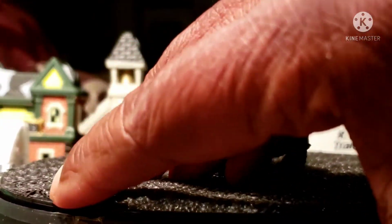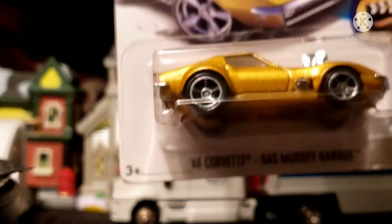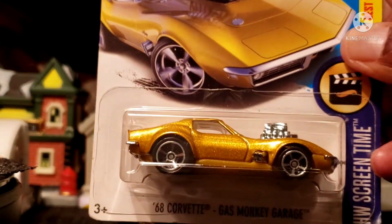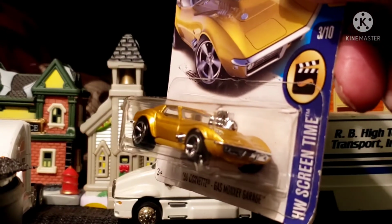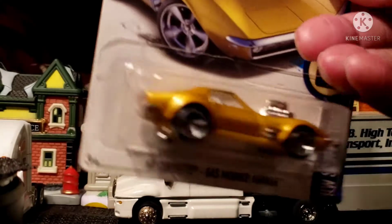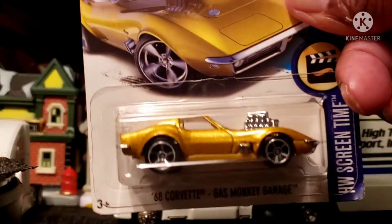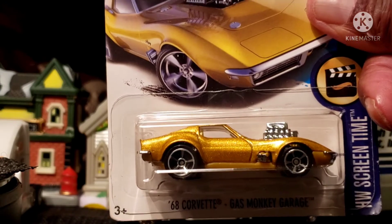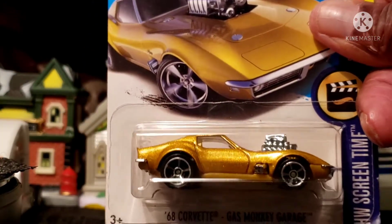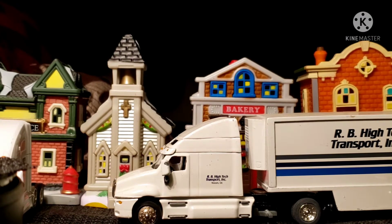Okay, so I have to move the wheel again on you guys. Sorry about that. To show you this next one. And that would be the Gas Monkey Garage Corvette. This was one hard car to find when it first came out. It took me quite a while before I found this car. I don't understand it. I still don't see them as of today. It's still not being seen as much. And so this was new in 2017. So that's a nice piece.